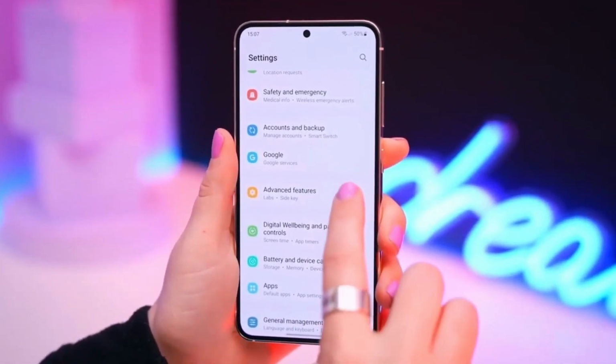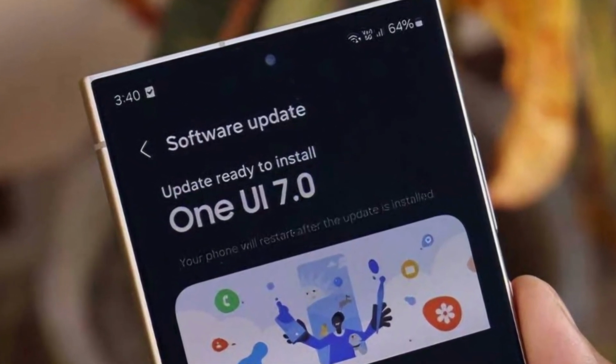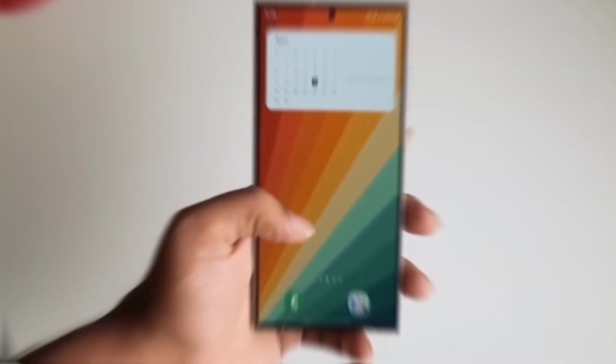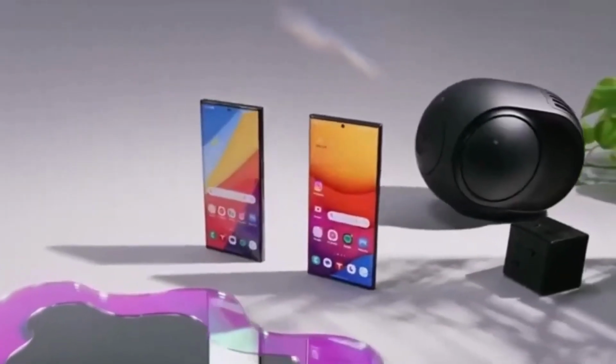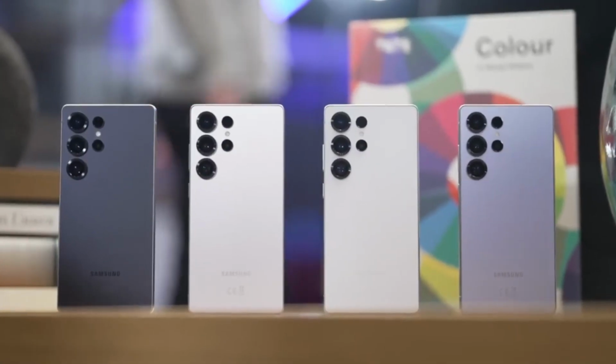Let's break it down. Samsung had just started rolling out the stable One UI 7 update, based on Android 15 for the Galaxy S24, S24 Plus, and S24 Ultra. It first showed up in South Korea, then made its way to Europe, and finally landed in the USA. Everything seemed to be going well until people started noticing something strange.